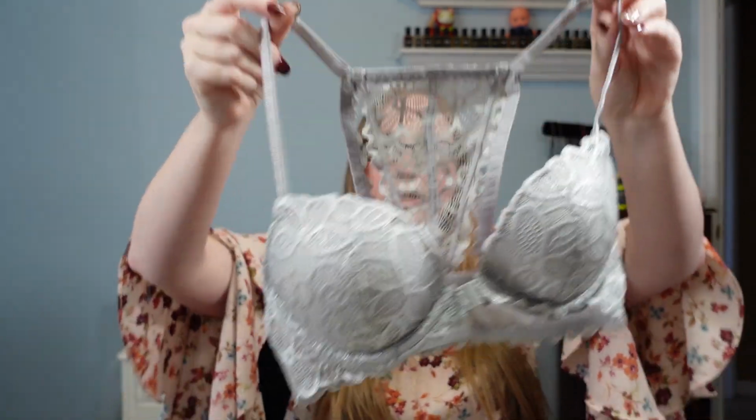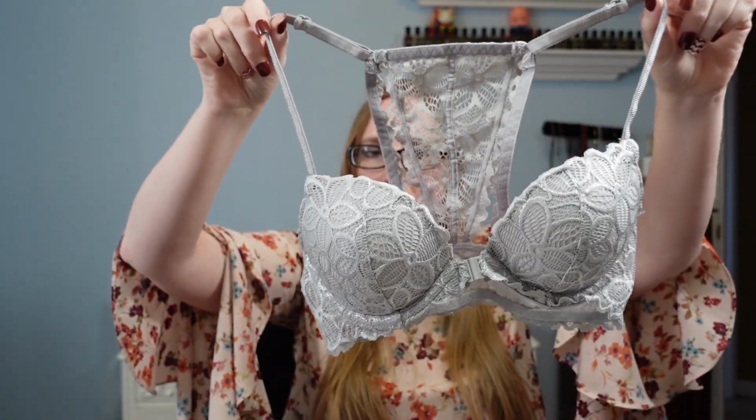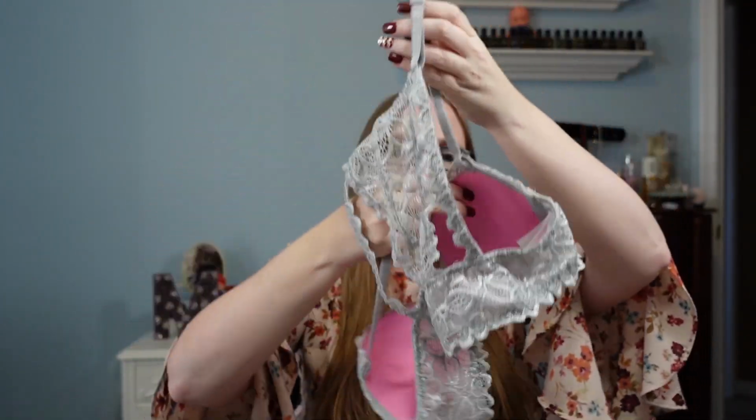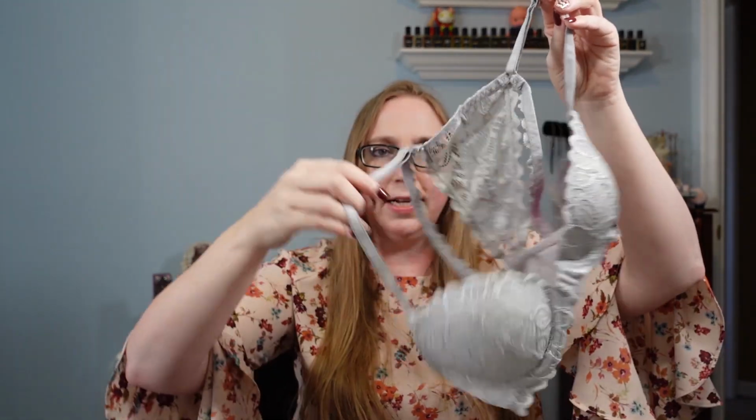So I put those together because they were the same size. Now this bra, again Victoria's Secret Pink, is basically the same style as the other ones, but it's gray and has a slightly different back to it. This one is a larger size, a 32C. I have this one listed as a buy it now for $18.99. So they're nice bras. Unfortunately, neither of them are my size though.